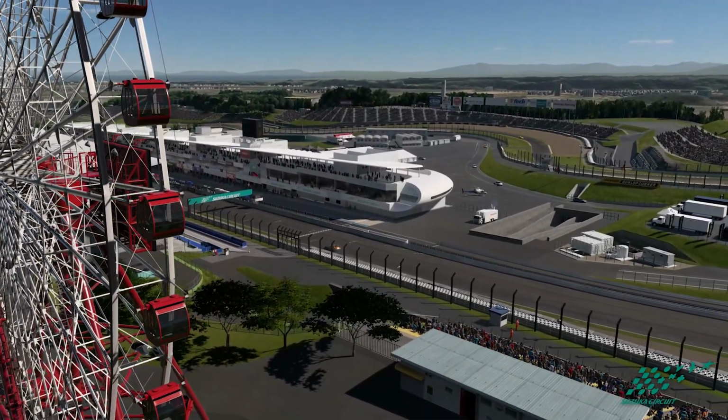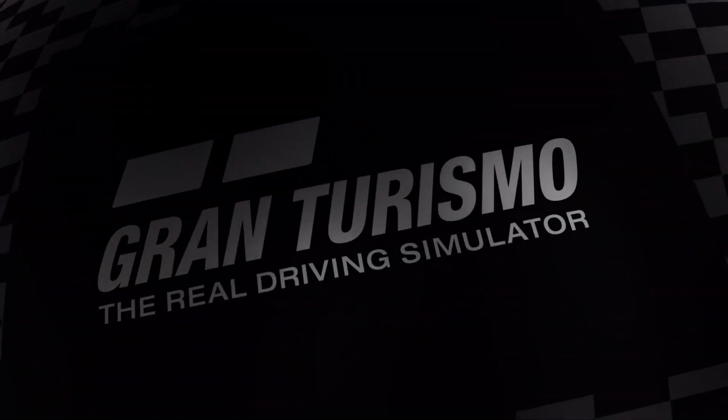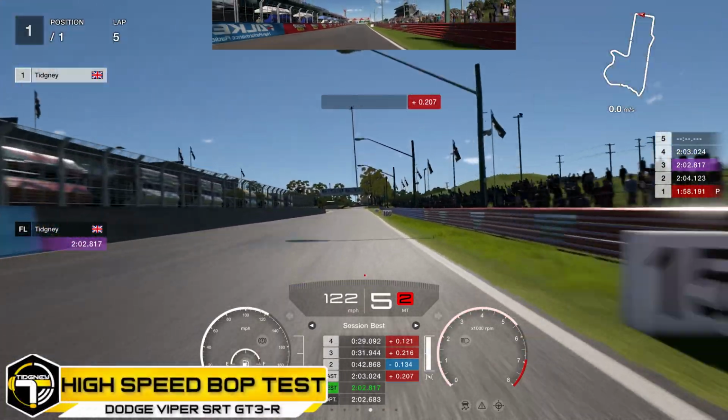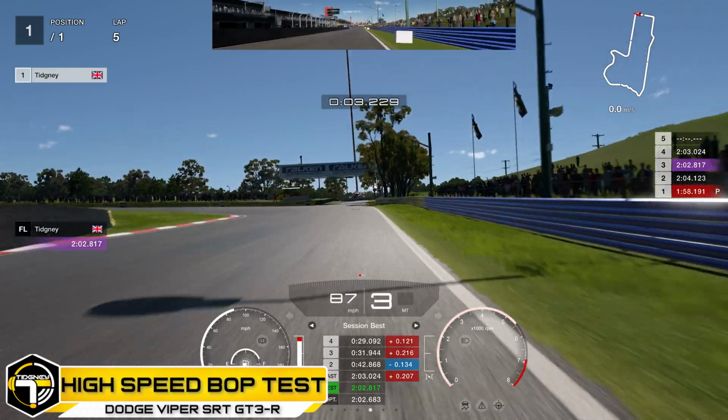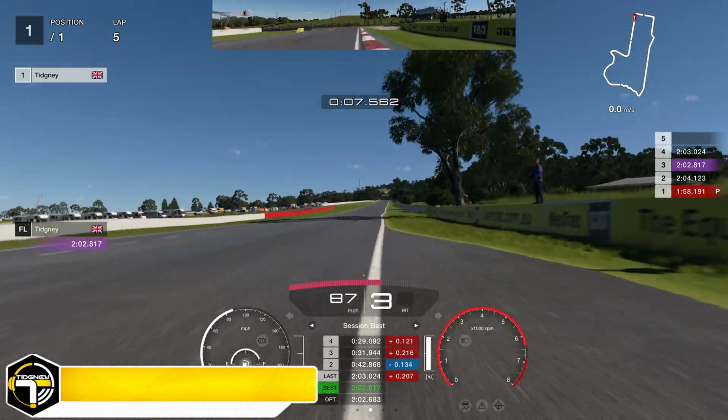I think the BOP is done at Suzuka. I'm going to put that out there now. Those lap times are very close in terms of optimums. I'm pretty sure the BOP is done at Suzuka, but I don't know that for sure. It used to be done at Interlagos. We head to Bathurst then for the high-speed BOP. So this is obviously going to see whether it is the power that I was talking about early on.